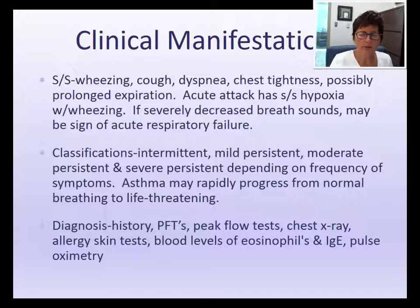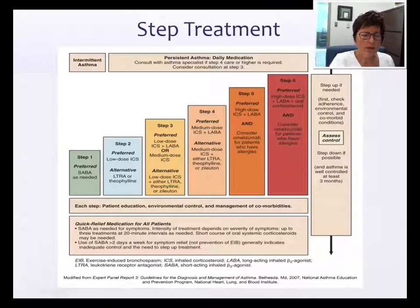which remember I talked about in fundamentals, where they see how much the patient is able to hold in their lungs and then be able to exhale. Peak flow test, which is just a small little device that can check for peak flow. A chest x-ray, allergy skin tests, blood levels of eosinophils and IgE, which are those cells that show allergic reactions, and pulse oximetry.